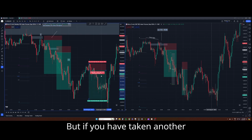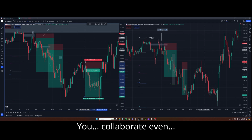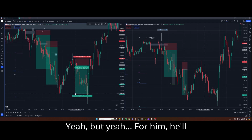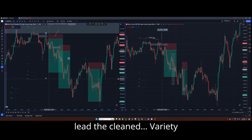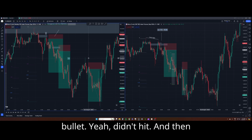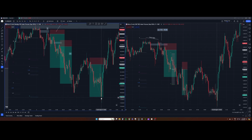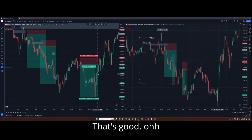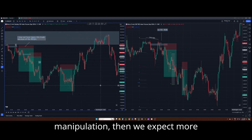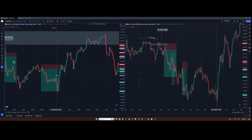But if you have taken another entry here again, a re-entry, you would have broken even, I think, or even been in profit. Yeah, but for NQ, is it clean? Negative 2.50, retracement back to the silver bullet. Yeah, didn't hit. And then went back. It's not too ideal. And hitting a -4 eventually at 940. So that's good. Okay, so London as the manipulation leg, then we expect bullishness. Alright, so this is hard.